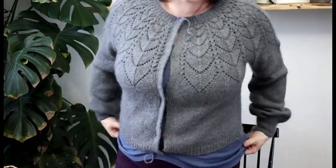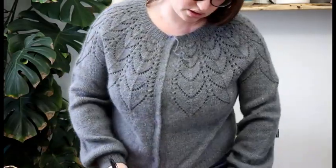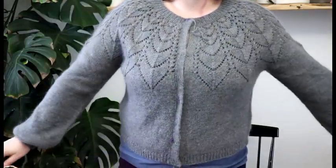Actually, maybe I'll try it on so you can see how it fits. So this is it on. I don't remember what size I knit. Actually, did I write it down in my notes? I did not. I can look it up. The sleeves are quite balloony, which I like. And it is cropped. It is more cropped than my Mayberry cardigan, and obviously it's pulling a little because I don't have buttons on it. But overall, I like the fit of it. I don't know if I'll wear it open or if I'll wear it closed all the time. But yeah, I'm pretty happy with it so far.